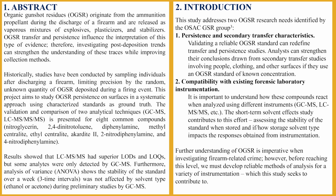When discharging a firearm, organic gunshot residues are deposited on nearby surfaces. OGSR consists of stabilizers, plasticizers, and explosives found in ammunition propellant. For gun-related incidents, GSR is exceptionally useful in crime scene reconstructions. Therefore, investigating post-deposition trends can further the understanding of these traces while improving collection methods.